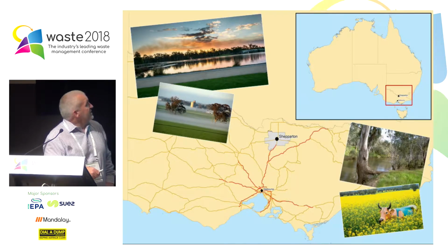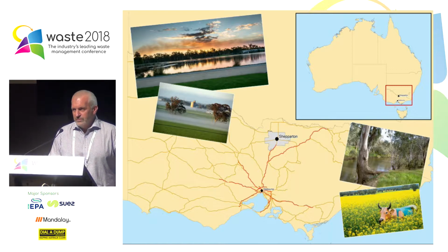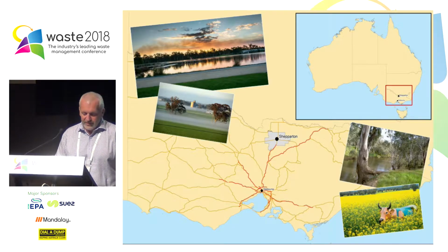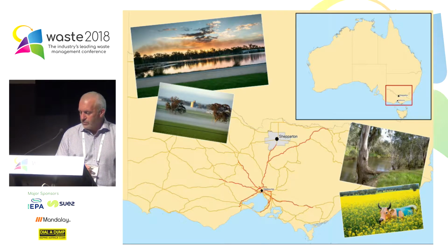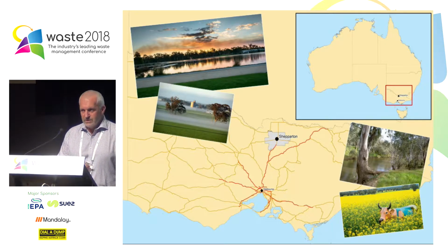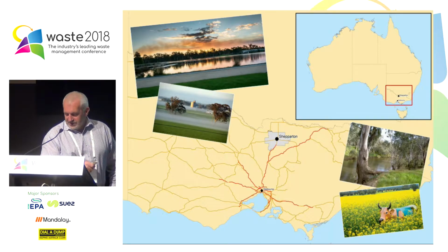Just a little bit of context. Greater Shepparton City Council is located in north central Victoria. It's about 180 k's north of Melbourne and not far away from the Murray River. We cover an area of about 2,500 square kilometres, with a population of about 65,000–70,000 people, most of which live in the two major urban areas of the city of Shepparton and the adjoining town Mooroopna. We have the Goulburn River that runs between the two towns. If anyone's been there, it's probably the best place in Australia to go for a holiday. So come and see us.